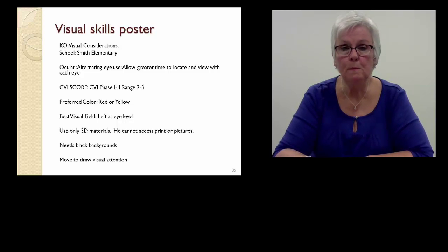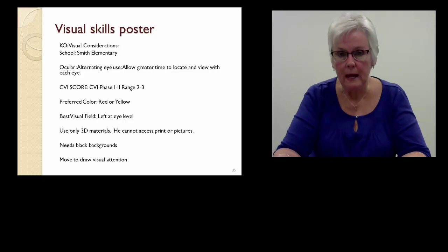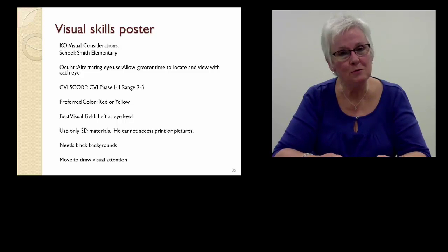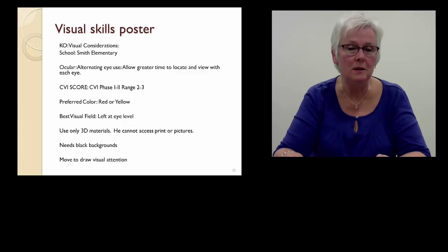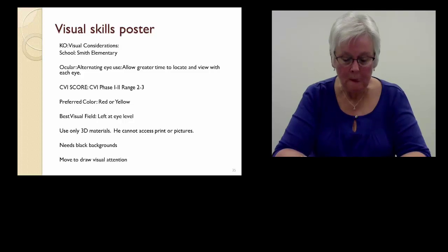This visual skills poster will appear in 3 or 4 places around the classroom so that the teacher can quickly look up and reference that information, so that it's always there, always able to be accessed. It's very hard for a classroom teacher to remember a child's best visual field, and this will just very easily lay it right out for people.